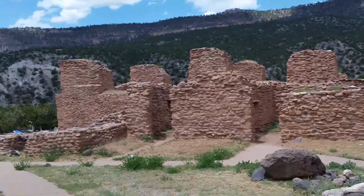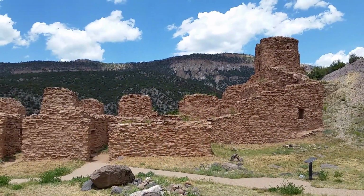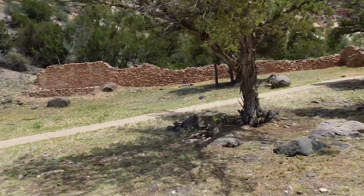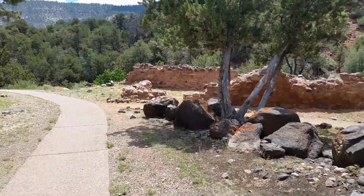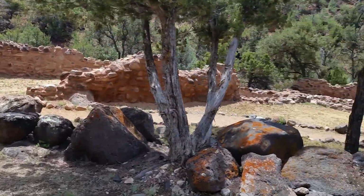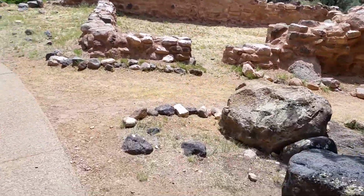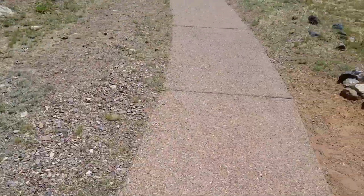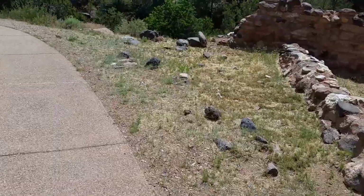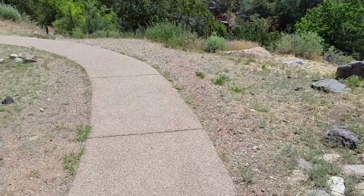Yeah, here's another view of the church. It's beautiful. I'm surprised it's as big as it is. We've got to be careful for black ants. I've been bitten by a black ant, the big ones that have the huge jaws. Hurts like hell.